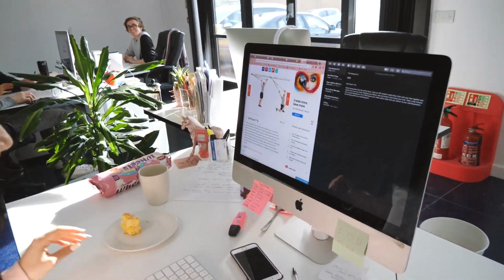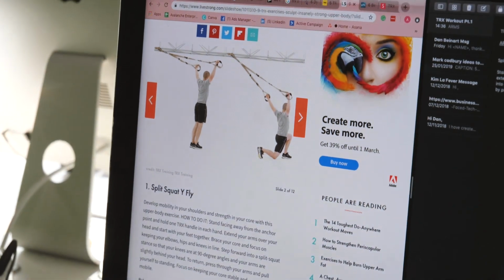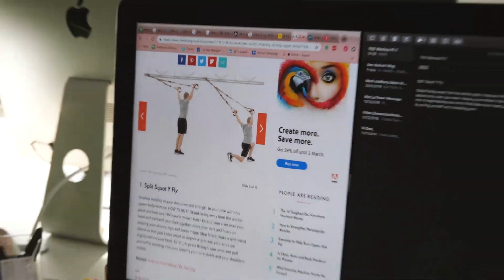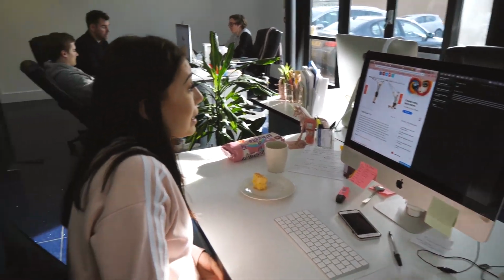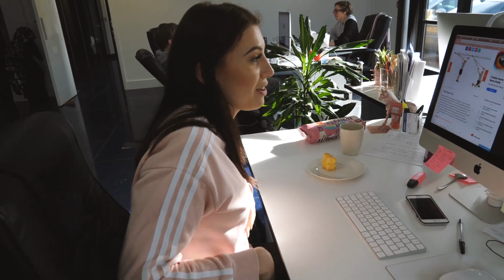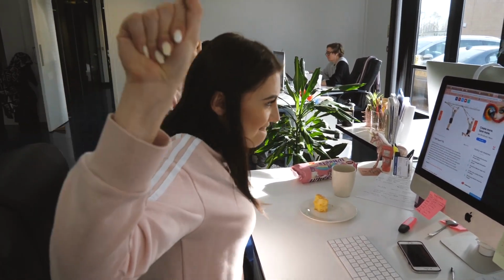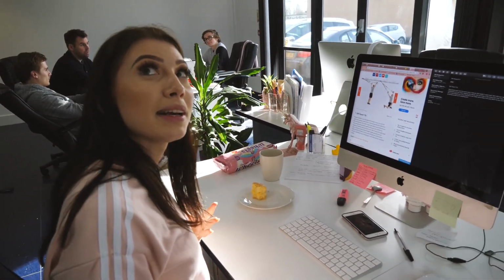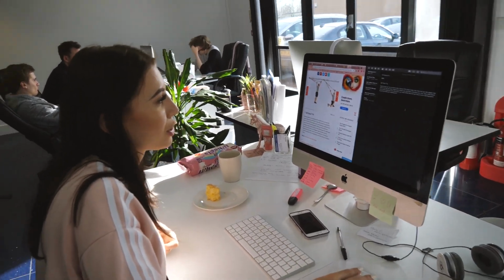So what's the exercise, Anna? A split squat Y fly. Okay, and I'm not really sure. Yeah, it's a leg and core exercise. Well, it's meant to be an arm exercise, but I'm just wondering whether you can even lift yourself up from that position. I guess you can. Is it more chest? Yeah, it'll be like shoulders maybe. I'll use his website address to just carry on. Awesome. Okay, I'm gonna go shoulders.